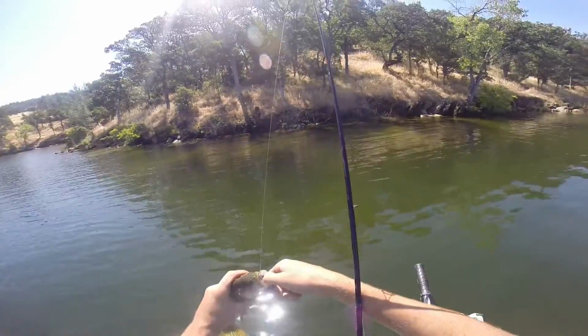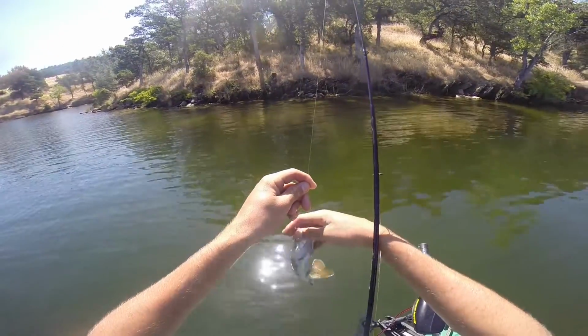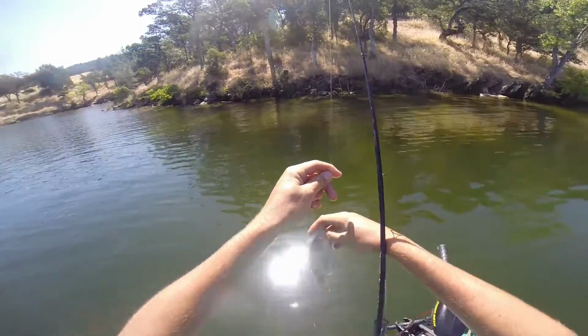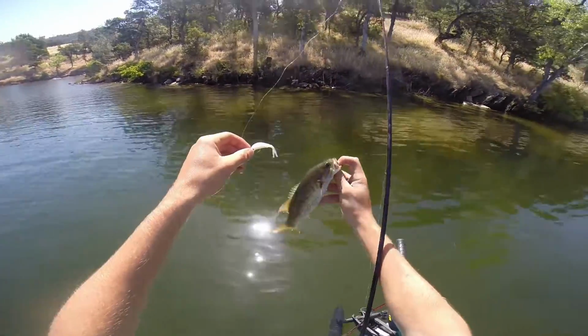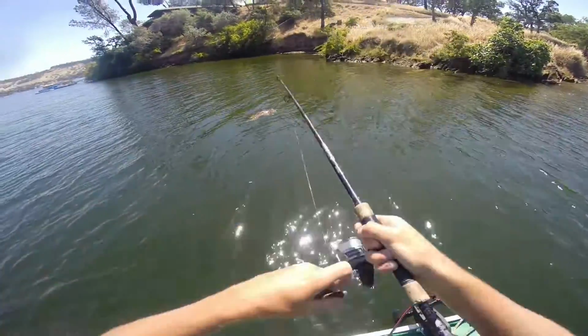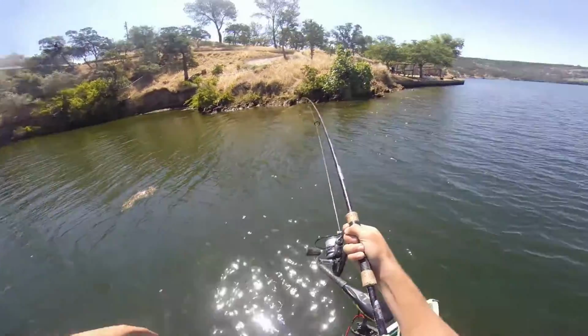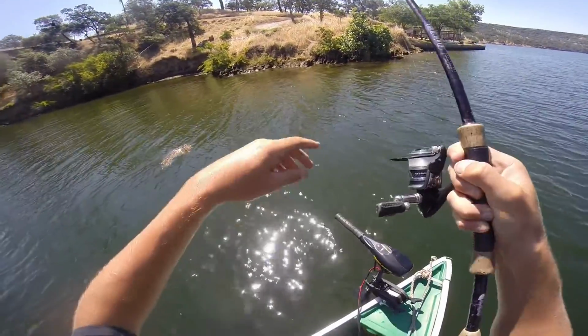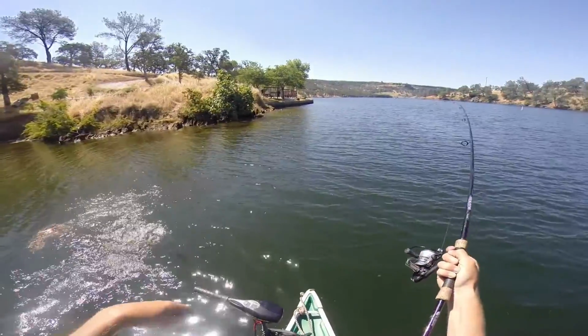Up shallow on this rockier stuff. Little guys, of course, can be up shallow chasing the bait that's going around. Now they're going to come over this way. Look, they're nice little colors on them. I want a good one, guys. Good smallie, I should say. Yeah, it's a nice smallie. It's not 220, but it's a nice one. Oh, it's a nice one.